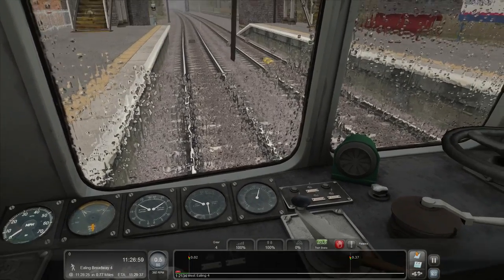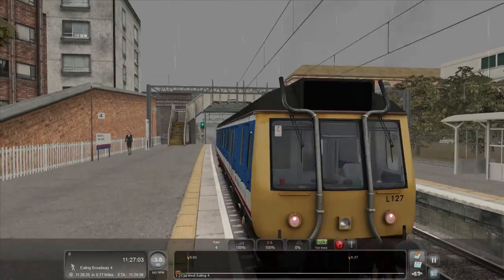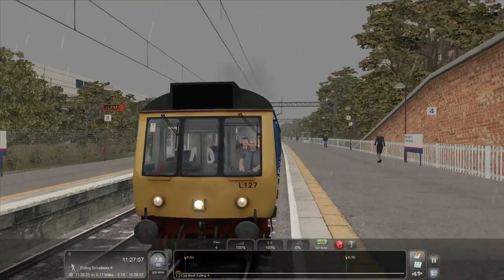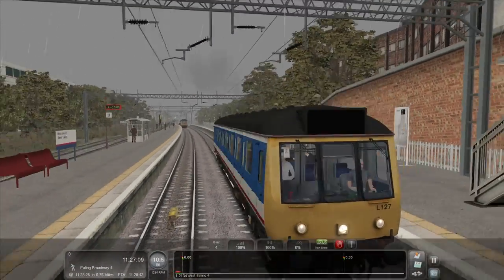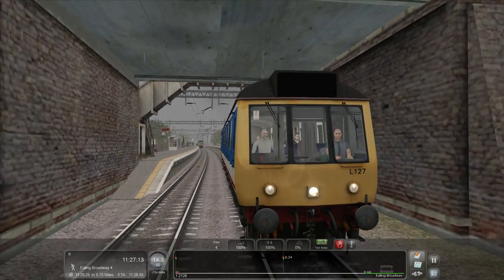It's been a while since I've driven a first generation, a heritage DMU, as you'd want to call it. And I thought, why not the 121? I've never driven it before. It's in Network Southeast. You know, let's do it for the special, shall we? Let's do it indeed. That is very noisy.